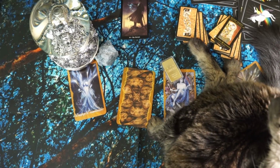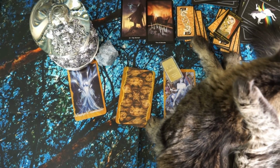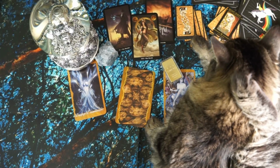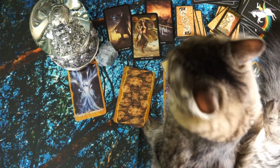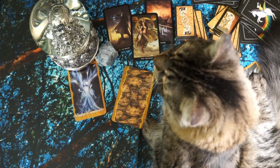Look at this, the Hermit. I really like that in terms of these reads. Yeah, the Hermit, 10 of Swords, the World. Beautiful. Okay, what this tells me right away, of course, is that you guys are going to be high achievers in terms of the law of attraction. Here's why. You know the world is wide open.